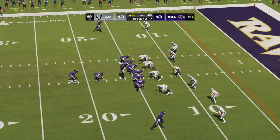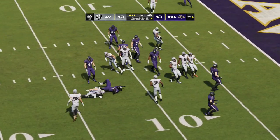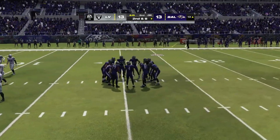Here's a 1st and 10 at the 14-yard line. A give to Henry. And they get to him quickly here as he stopped right around the 13. 2 yards on the pickup there. It'll be 2nd and 8.